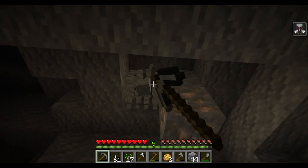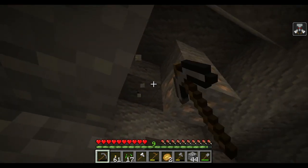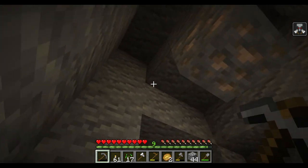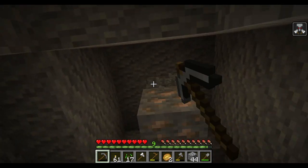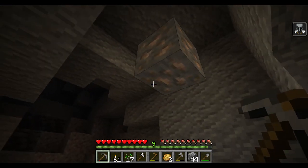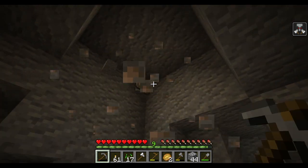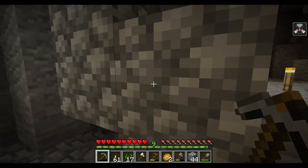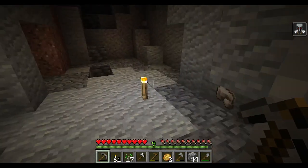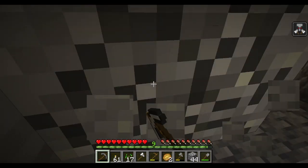Wait, is this one block of iron? What? That happens sometimes in these exposed caves. What a stupid, yeah, one block of iron. I should just let it float there. You know what you did. All right, fine. I'll pick it up. What did it do? Oh, I'm watching on the stream. It's floating now. Oh, I didn't even pick it up. Loser.